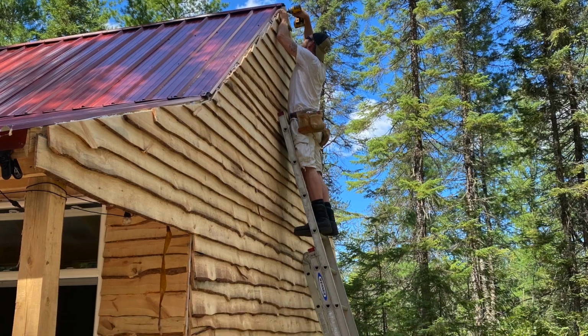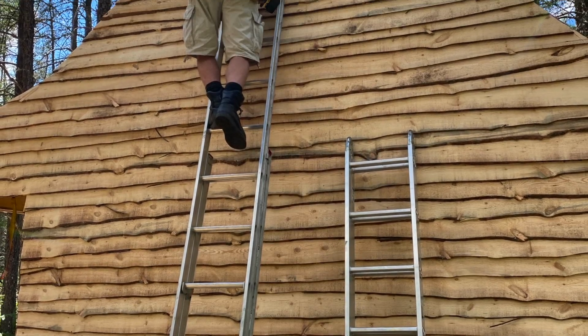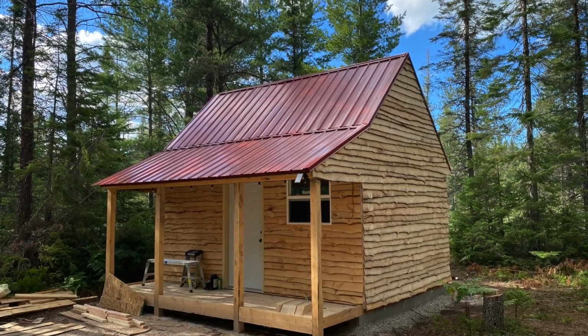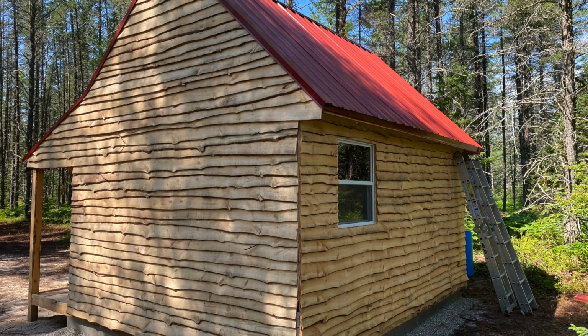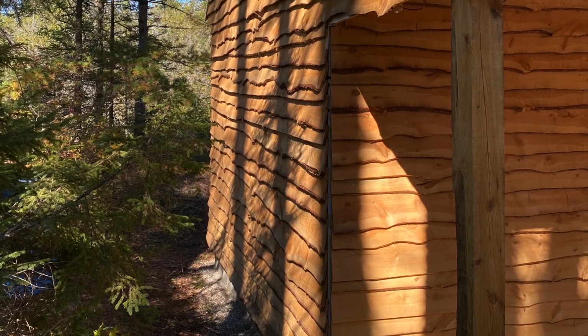So here we're about a month and a half or so into the build, and the siding is so great looking, and you did such a great job on that, babe. But it took a long time to get that all finished. It did. We took a lot of pictures because it took forever, but I love it. But now we're ready to move on to the deck.